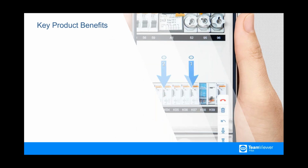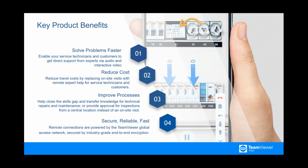Again, here's a summary of the benefits. You can solve problems faster because you have eyes on the ground and you're not flying blind. You're not trying to interpret the problem that the person is trying to explain to you verbally or via voice. You can actually see what the problem is. You can reduce your costs instead of making an on-site visit just to see what the problem is. You can visualize that immediately. You can improve your processes, close your skill gaps, transfer knowledge. And of course, it's secure, it's reliable, it's super fast, it runs on the same TeamViewer backbone, very fast and easy to use, very intuitive.